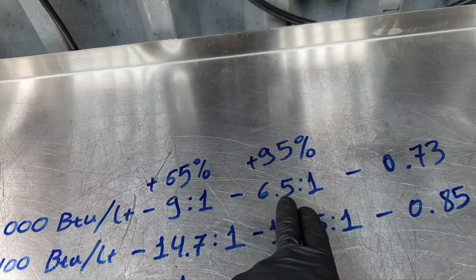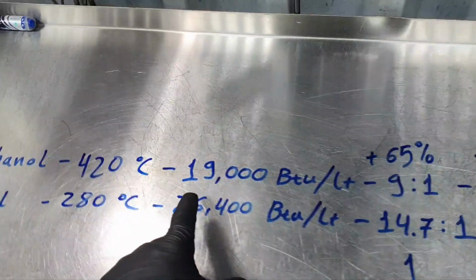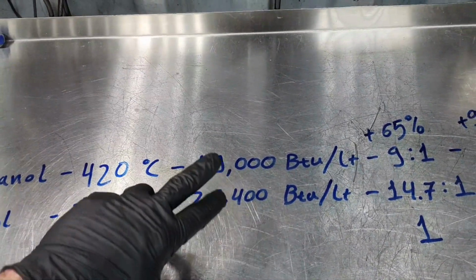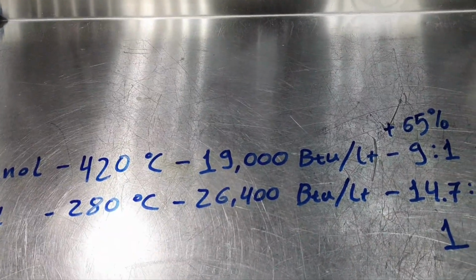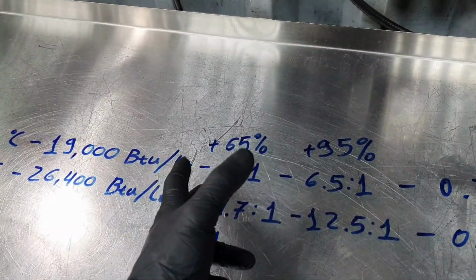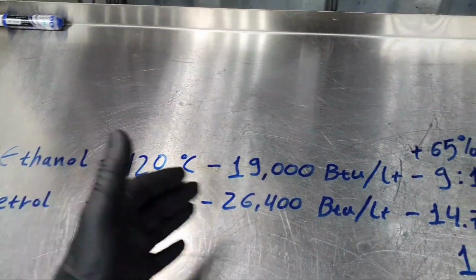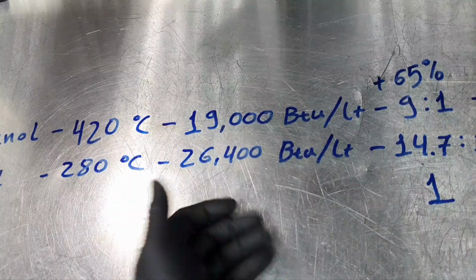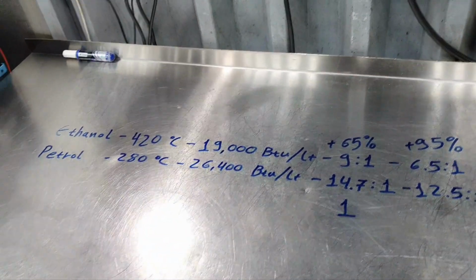So you have to spray double the amount of fuel, and then the 19,000 BTU per liter, it's not 19,000 BTU anymore. I mean, it's doubling. You see the difference? It's 38,000 BTU. How do I make myself clear on that? It's much more BTU, the energy that the ethanol is producing, because you spray more versus the petrol. It's mathematics. You can find all this data online.